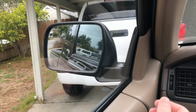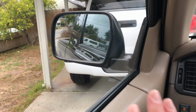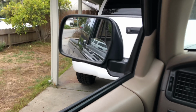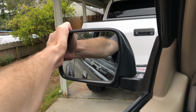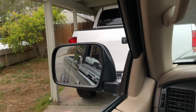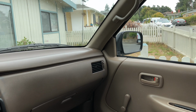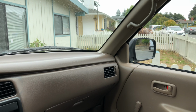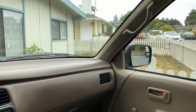This truck doesn't even have those cool little things inside to move around the mirrors. You actually have to reach outside and move this mirror around by yourself. How you're supposed to do the passenger side, I'll never know. That is like a two-person job right there. So, man, that screams 25 years old.